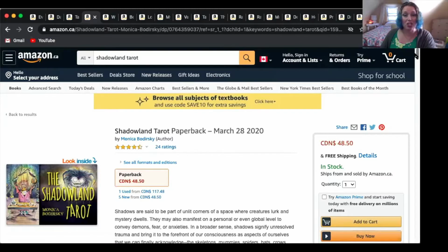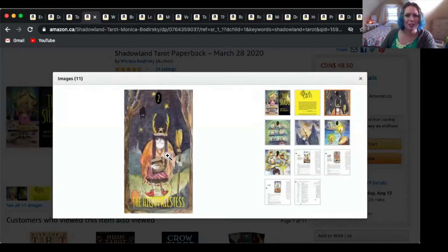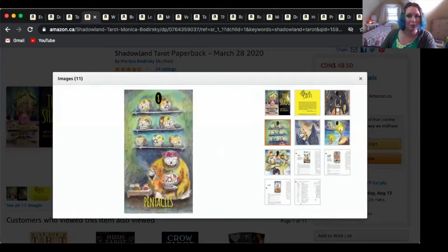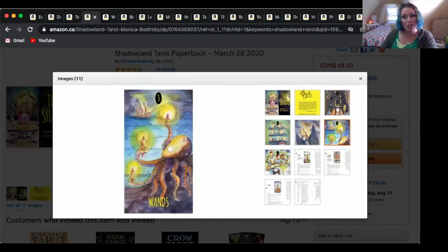So next up is the Shadowland Tarot. Again, I don't really have anything like this. It's so cute though. Look at this. Almost like little monsters, again, little bat here, but it's definitely a darker feeling deck, right? It's called the Shadowland Tarot, so it would be good for shadow work, shadow readings, which is something I don't have a designated deck for at this time. And look at this, Three of Wands.